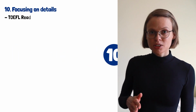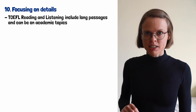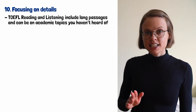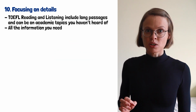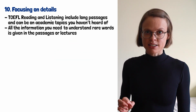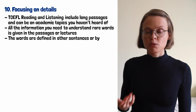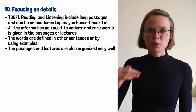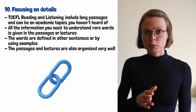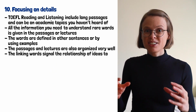Mistake number 10 is focusing on details. TOEFL reading and listening include long passages and can be on academic topics you haven't heard of. It's easy to freeze when you hear new vocabulary. All the information you need to understand rare words is given in the passages or lectures though. The words are defined in other sentences or by using examples. The passages and lectures are also organized very well with linking words, showing when one point changes to the next. The linking words signal the relationship of ideas to each other.